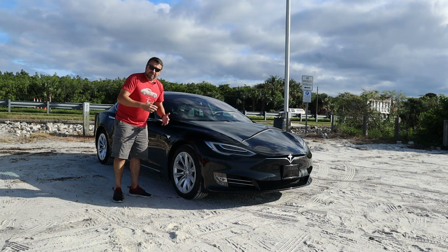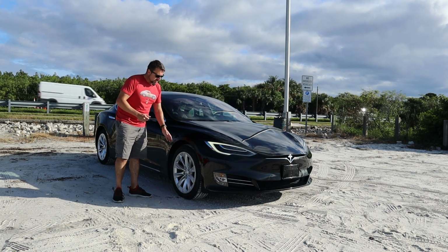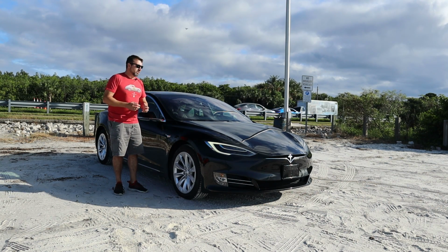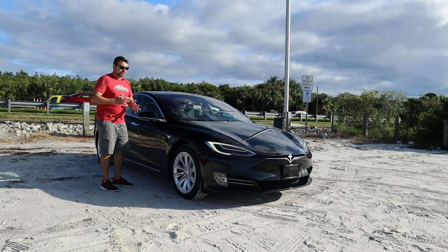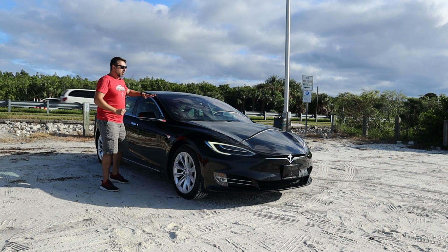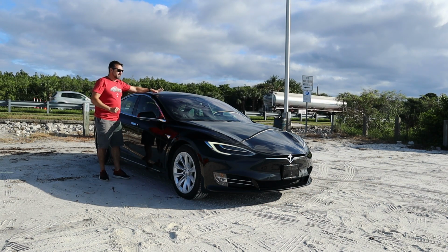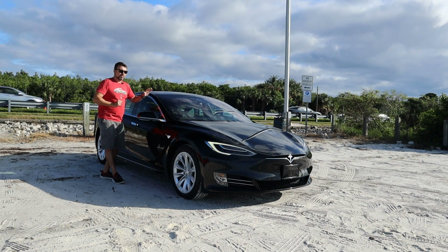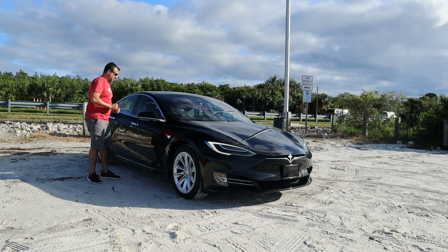The wheels are standard 19-inch wheels, like this one right here, but they're also available with 21-inch wheels. The color is standard. You can also choose another color on this. Now, all of the Teslas come standard with the glass roof, and this is what this is. I'm going to show you that when we're on the interior of this vehicle, and that's pretty cool.